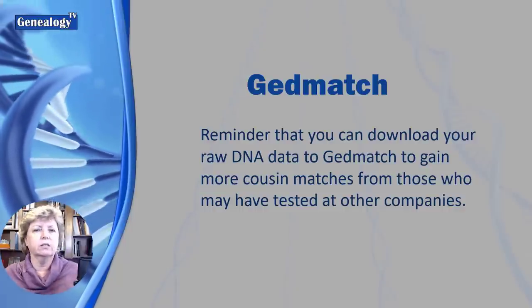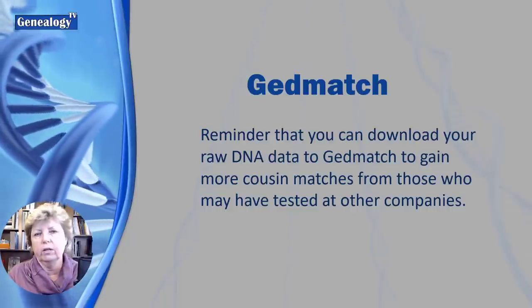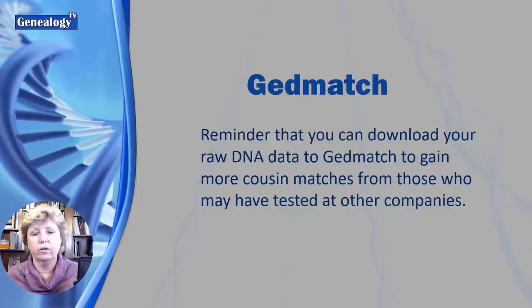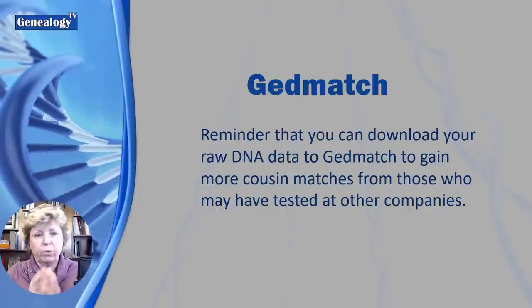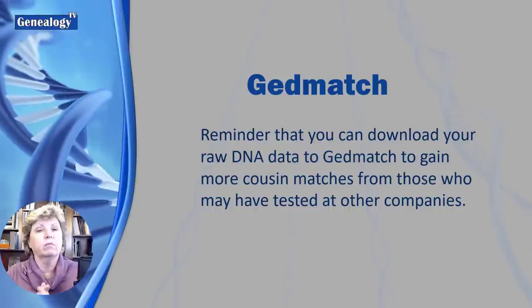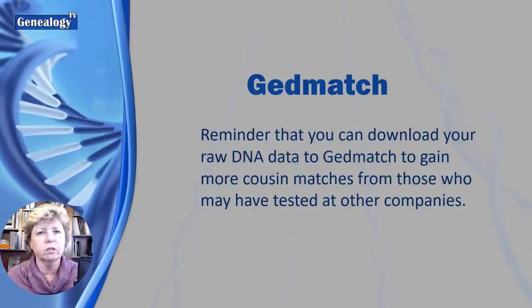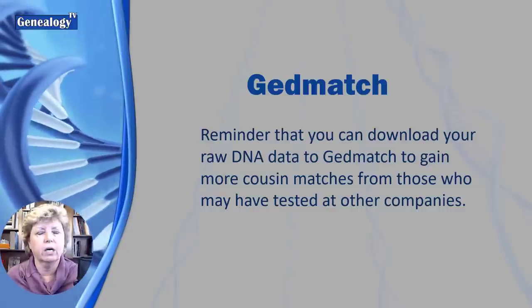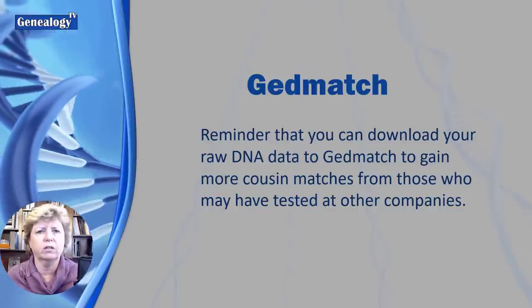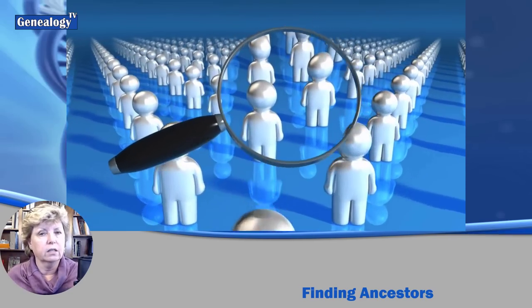So if somebody has tested on Ancestry and somebody else, a DNA cousin, has tested on, say, LivingDNA, and the two of them uploaded their DNA to Gedmatch, then they might get a hit on Gedmatch. And Gedmatch has a free option, and then there's also some higher level tiers that you can pay for, but it's very affordable.